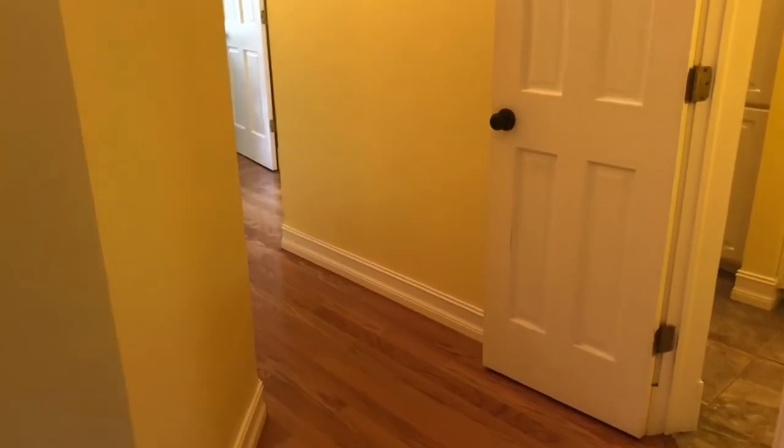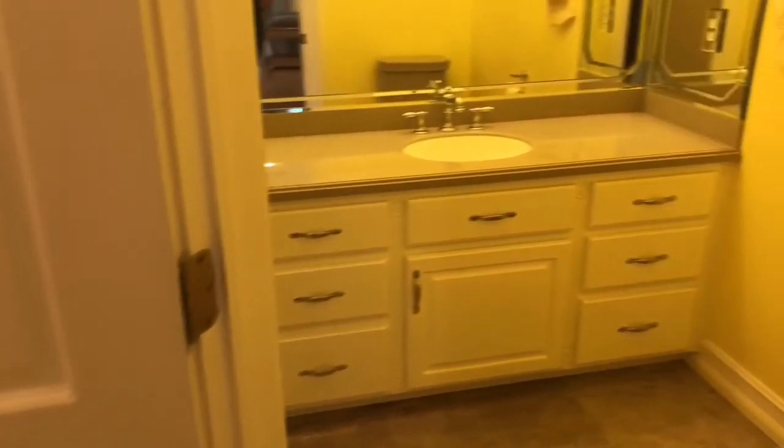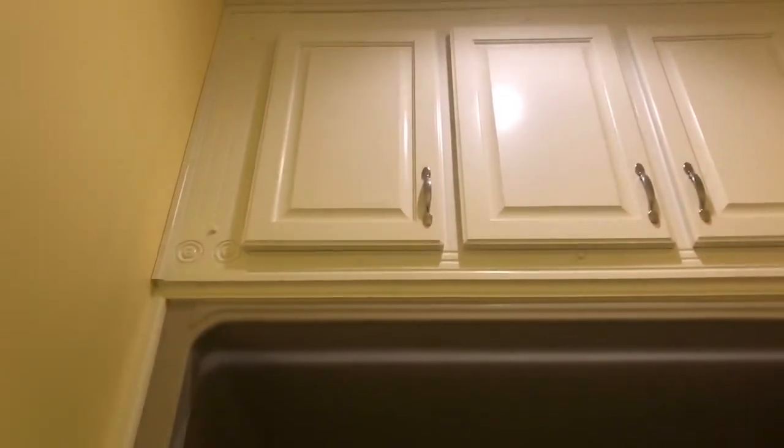Okay, here we go. Second bath. Single sink, full shower. Plenty of storage up top. They utilize a lot of space here, which is very nice. Storage. Back out, we'll go to the second and third bedroom.